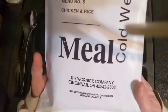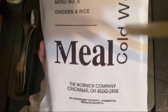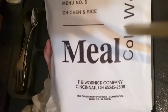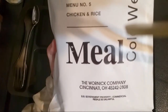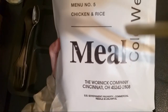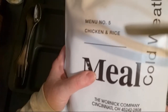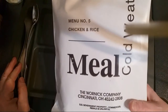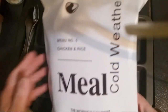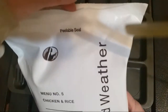So tonight on the menu is the second of the MCWs that was given to me by Mike. I hope he shows up to see this one opened up and how I intend to play with it. See, it's menu 5, chicken and rice. And as I hinted at, I would be having a little fun with it. So I got my water on the stove to boil for the freeze-dried main that's made by Mountain House.